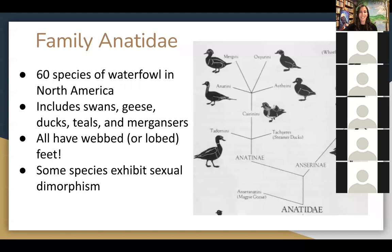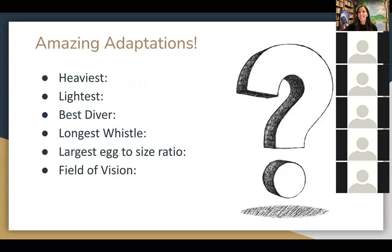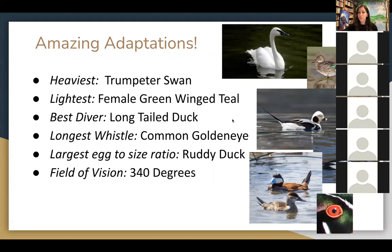And there are some amazing adaptations that this family has. So in your head, can you think of the heaviest waterfowl, the lightest, the best diver, the longest whistle? And we'll go right into it. The heaviest is the trumpeter swan, which can be up to 35 pounds. The lightest is the female green-winged teal, which is only 6 ounces. So these are some amazing diversity in the family. The best diver is the long-tailed duck. They can dive up to 240 feet.